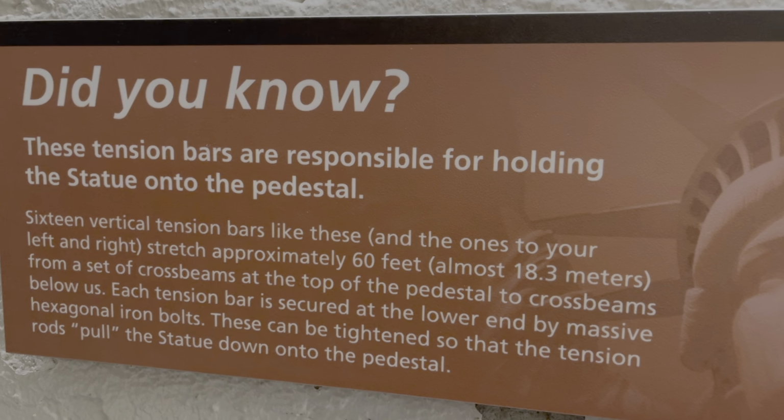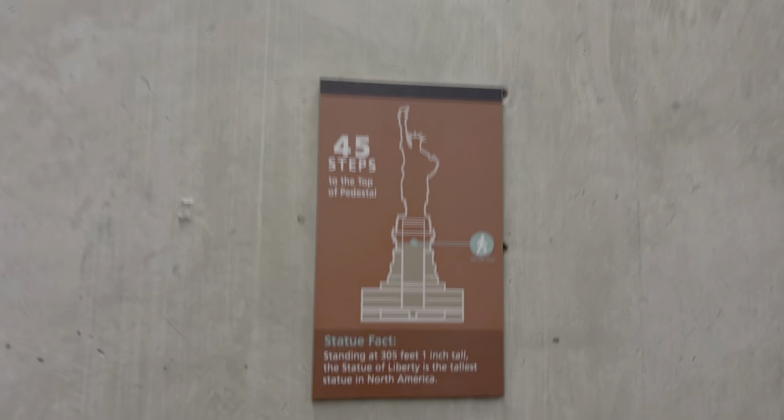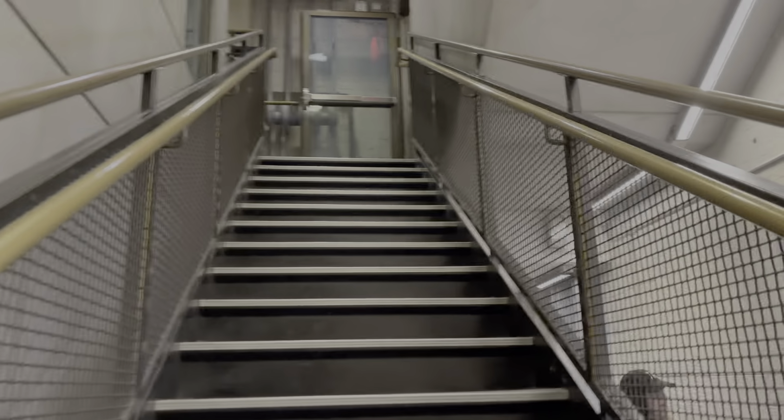Fun facts while you're climbing. So these tension bars here. Omar says this one's a better view. These are what ground the statue to the pedestal. And you can see here our progress. So we have 45 steps to go. All right. Here we go. We're at the pedestal. We made it.